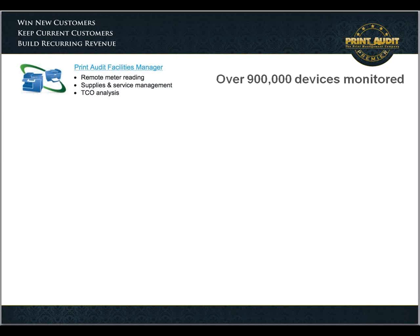We monitor over 900,000 devices on a monthly basis for, as we showed you, about 1,016 customers. And we're pretty proud of the growth of this. We've almost doubled over the last year and a half, and we expect that to grow even faster now that Premier is catching on so well. And essentially, Facilities Manager is remote meter reading, device management, supply service management, all sorts of things that you guys would be very familiar with, and we're excellent at it.